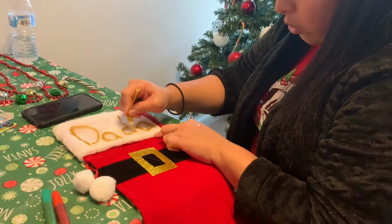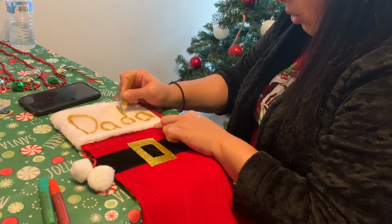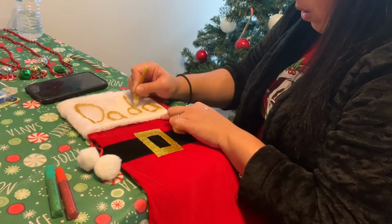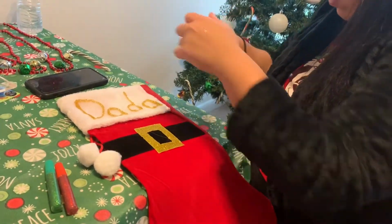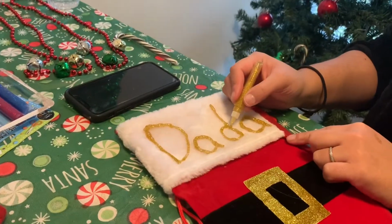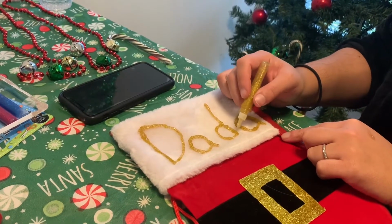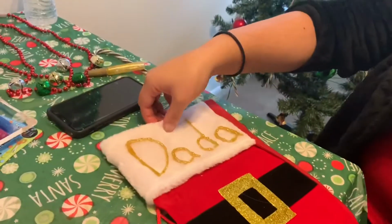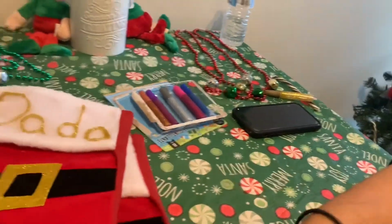Now we do have to let these dry overnight. And we cannot touch them. Oh yeah. Cause it definitely hardens up, right? Yeah, we definitely don't want that to fall off. Nah, that's nice though. Okay, Dada's is done. I like that. You wanna make room? Oh, yeah.